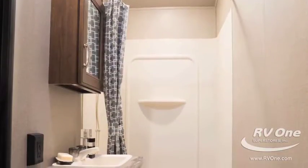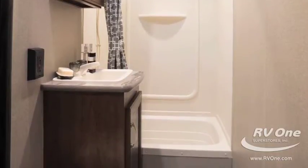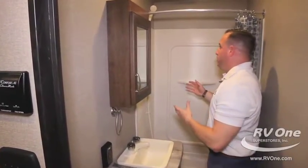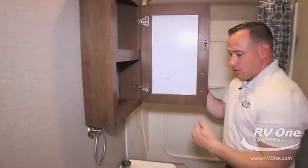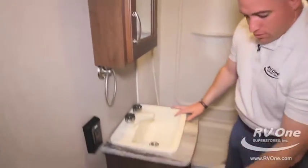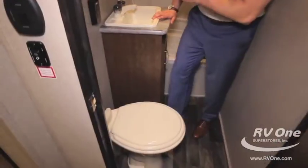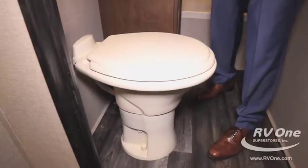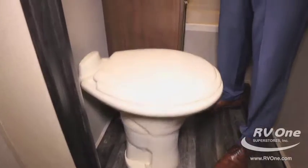Awesome. Going over to the bathroom, Mark. The bathroom is massive in this unit. You have an ABS one-piece shower surround, so you're not going to get any leaks. Some brands actually just put wallboard, believe it or not, in the shower. You're definitely going to get leaks if you don't have this ABS shower surround. Make sure you have that. You have a real wood medicine cabinet, 2-tier shelf, huge sink, more storage down here. They just don't stop with this stuff. The toilet is actually a foot flush, Mark. That's going to be easier for you. And porcelain toilet. Most brands have the cheap plastic toilet. This is going to be more residential, easy to clean, and it's going to make life a lot easier.